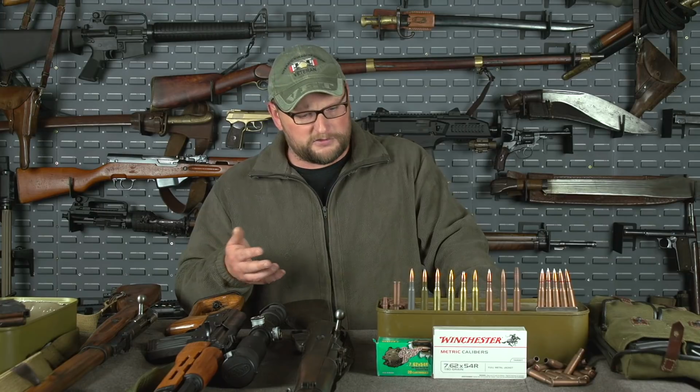Germany went with the 8mm Mauser. We went with 30-06 Springfield eventually, which we really stole, like the Mauser idea, from the Germans anyway. To develop our 03, we more or less stole the Mauser. That's another story for another day. But then, of course, the Russians wanted their own version too.